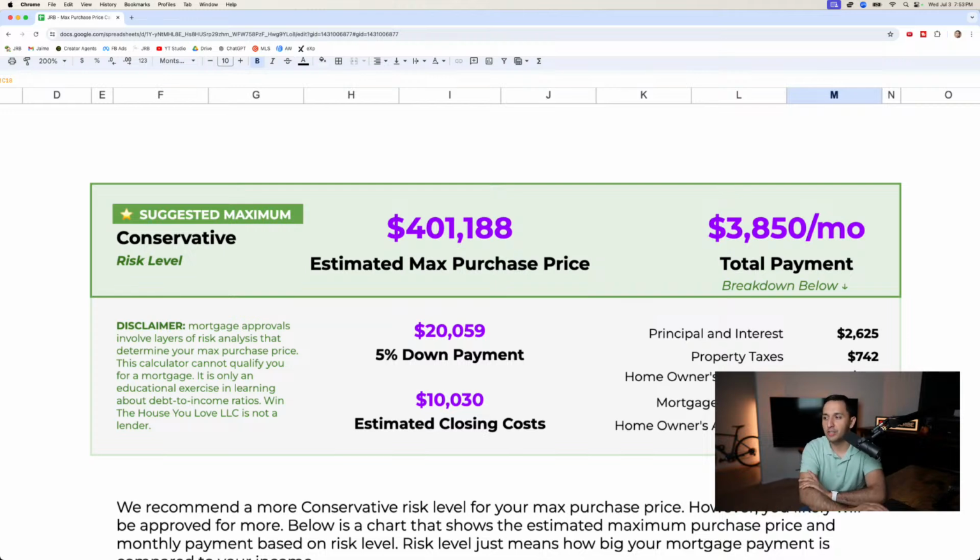So just know that. Homeowners insurance is in this calculation, as you see right here, but it's actually not part of the monthly mortgage payment. This is just something that we do so you can see it visually and budget for it.